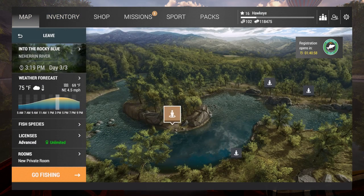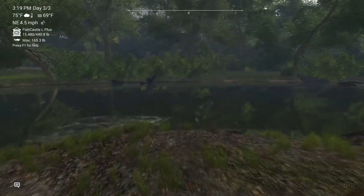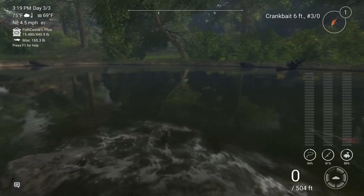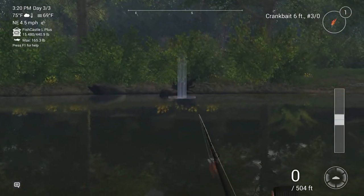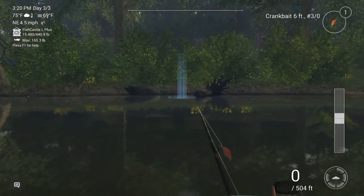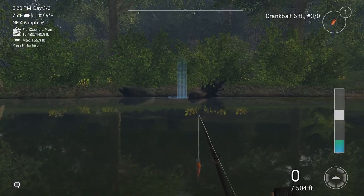And we're going to go to Into the Rocky Blue. Now, it was a little tougher for me to find them here the first time because there's a lot of smallmouth in this location. But I tell you, they seem to hang out right around that log. That's where I find them most often. And I'm going to try the crankbait to start with, but I think I'm going to end up going back to that gold spoon.